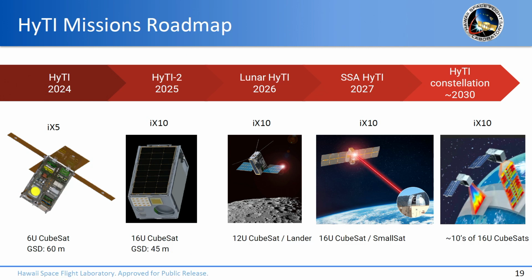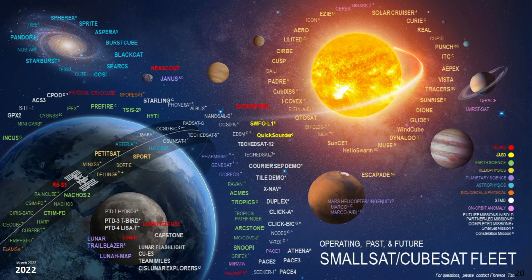We realized we needed a much larger spacecraft. So HiTi 2 will be a 16U CubeSat and will also be orbiting in low Earth orbit. We're also planning to do a lunar HiTi mission, as well as doing some space situational awareness and having constellations in the future. So these are all of NASA's CubeSat or SmallSat fleet, and we have been part of 3 different Earth observation CubeSats.